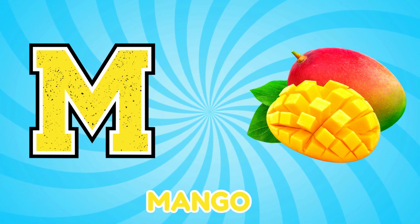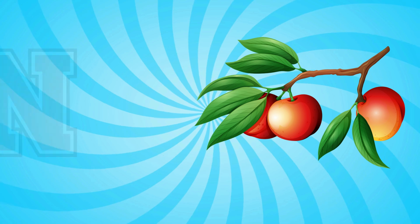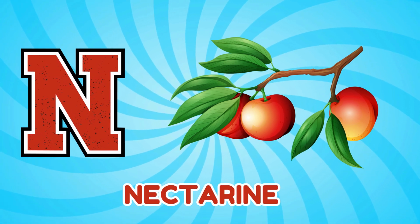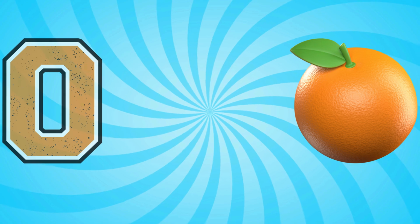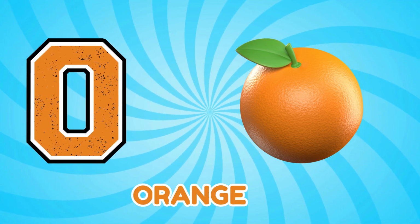M is for mango, juicy delight. N is for nectarine, a fruity bite. O is for orange, citrus and bright.